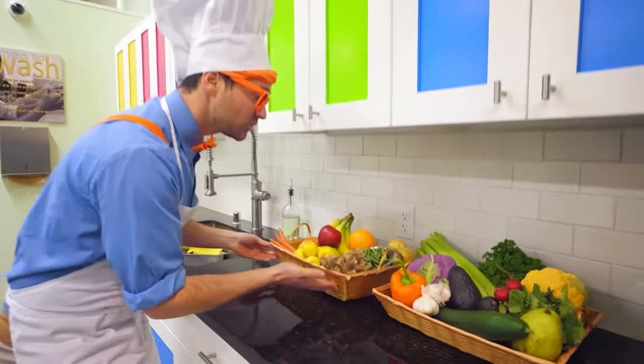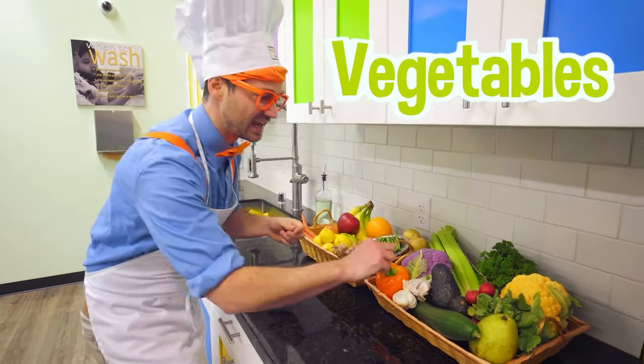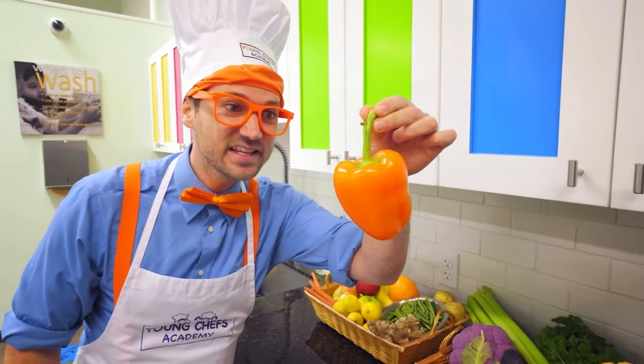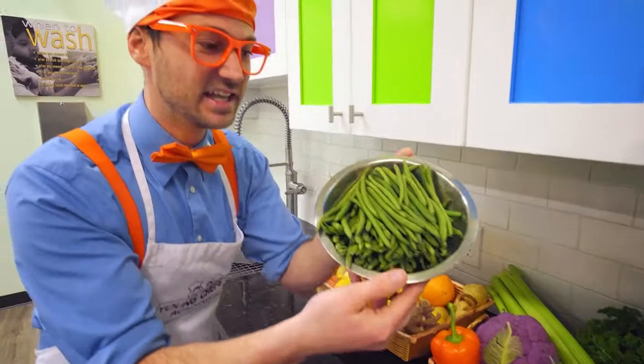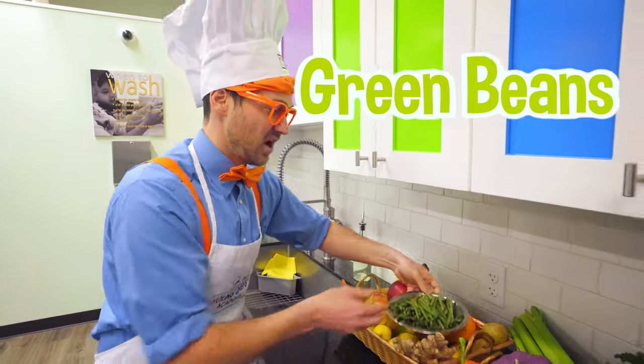Whoa, look at this. Some yummy vegetables. Hey, you know what kind of vegetable this is? Yeah, this is an orange pepper. Look at these. Yeah, some green beans. I sure do love vegetables. All right, I'm so excited.